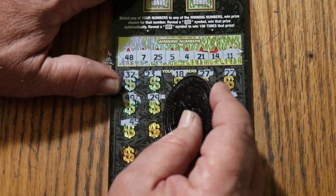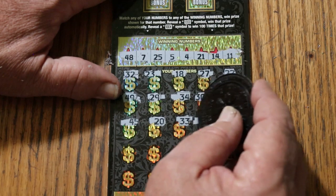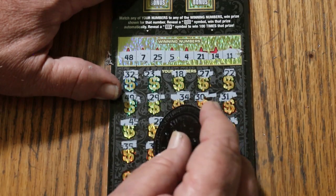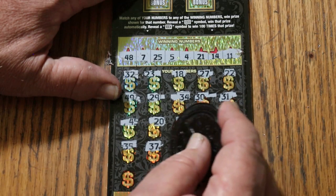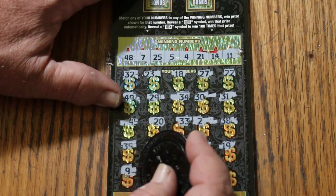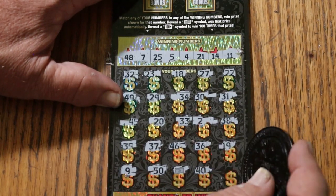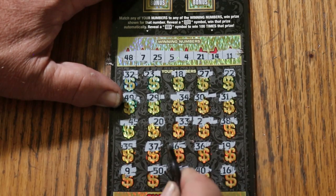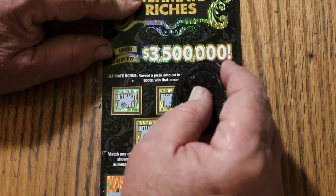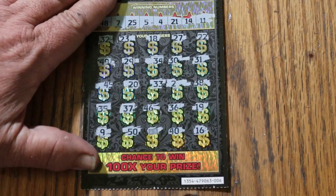31, 45, 20, 33, 2, 38, 35, 37, 46, 36, 19. Number 9, 50. Float note. 40, 16. So we have the float note. We'll get to that in a second. Up on top. No. No. No. No. And no. So what are we getting out of this thing?